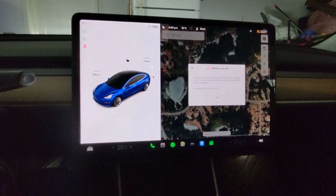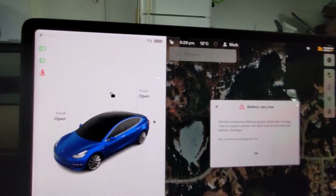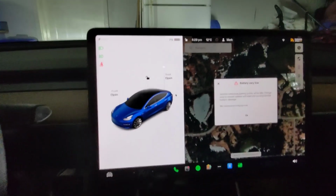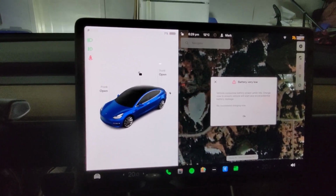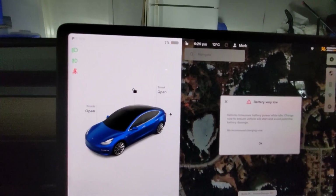All right, everybody, we are home. Single charge from Jasper, Alberta to Prince George, and 7% remaining. Drove above and below the speed limit depending on the section. Basically drive the speed limit, long range all-wheel drive, and you can make it with approximately 7% left.